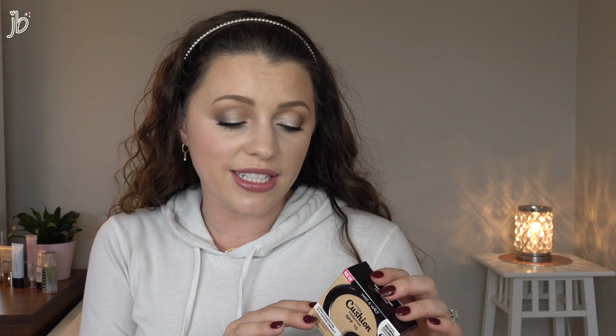I got the lightest shade I saw there, which is 106A, light ivory. It says it's light and neutral. It should, in theory, work for me. Let's see. Oh yeah, that'll work. It's funny, it looks darker here than it does once you blend it in.